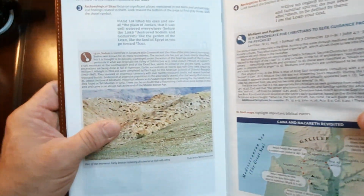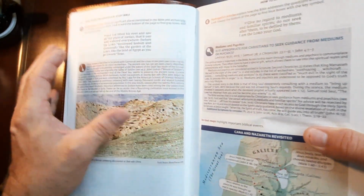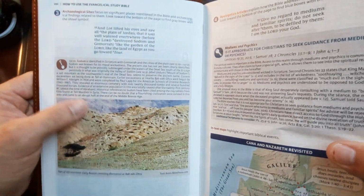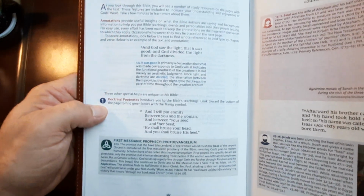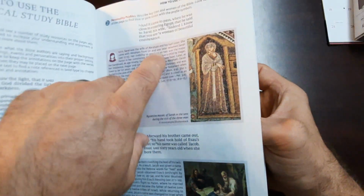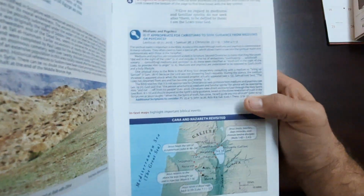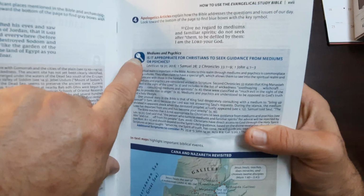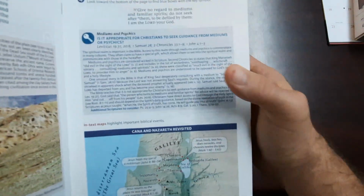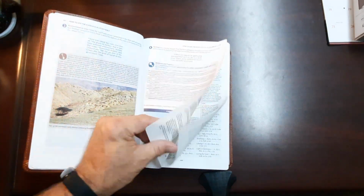Then you have archaeological notes, or archaeological sites. It's going to be in this kind of tan box, and it's going to have a shovel there so that you know that's what it is. I want to go ahead and hit this. Messianic prophecy boxes or doctrinal footnotes are going to have this Trinity symbol, and your personality profiles are going to have men and women's heads on there. And then you have apologetic articles, okay, and they're going to be highlighted with this key, okay? And now you have another color. This is like a gray box that this is going to be in, okay?